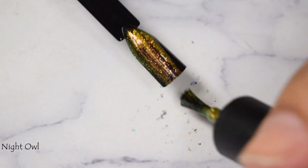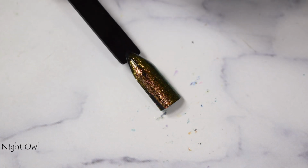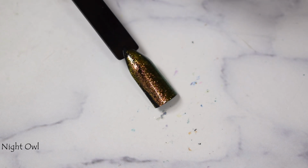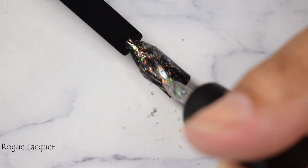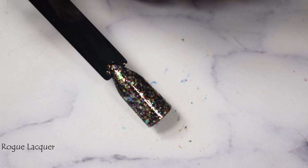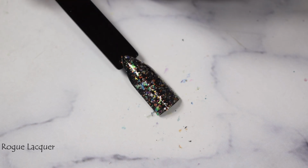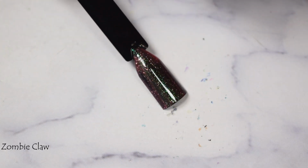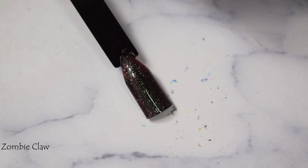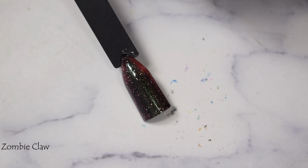Night Owl is a multi-chrome, so of course it's going to work. It almost looks like a foil on its own, so it gives you an idea of how large-particle and pretty that multi-chrome pigment is. Rogue, same thing as the Hearts and Promises and Chamaeleon. It almost looks like its own topper, so it works beautifully. And then lastly, Zombie Claw does work. I think you can see a lot of the shimmer here, but it is very tinted. So I'm kind of on the fence about whether or not you should topper this one.